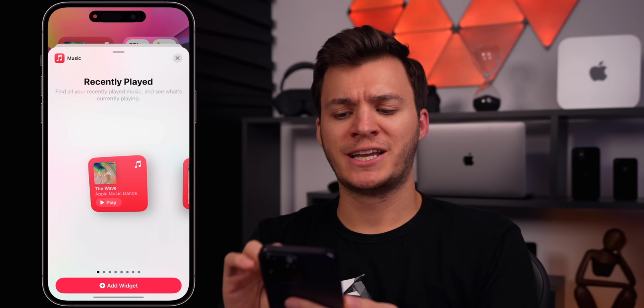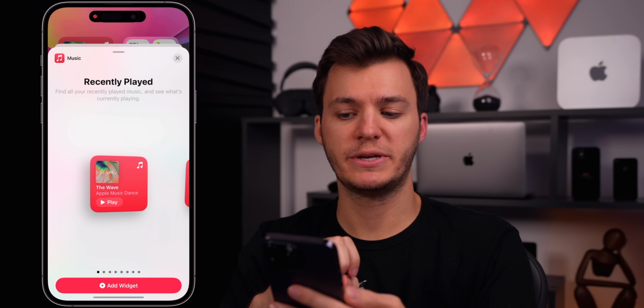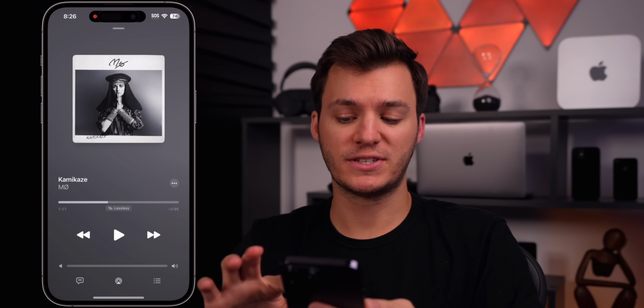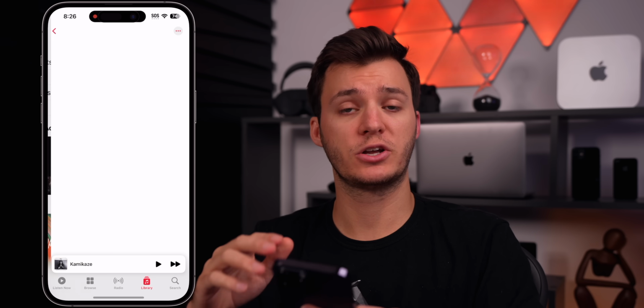We also have some minor changes to the music widget. So the verbiage under recently played has changed and now says find all your recently played music and see what's currently playing. And then also in the actual music app itself, if you tap on the three dots on a song, you will notice it now says go to album, whereas before it just said show album.